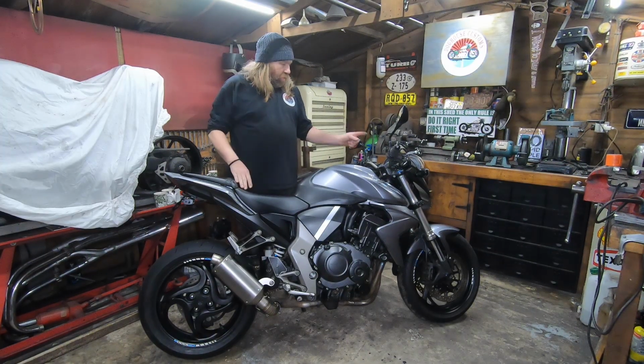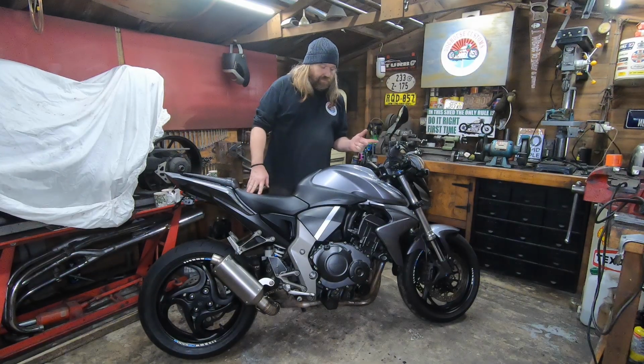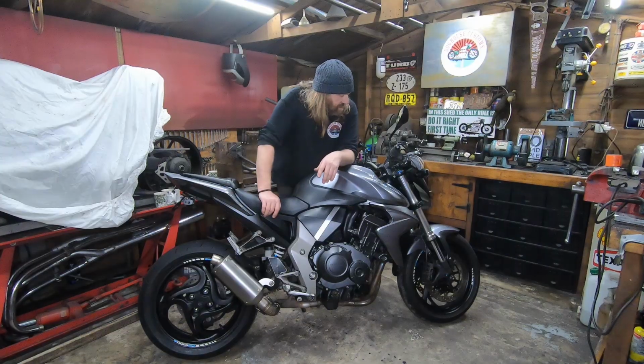I've got to get all the wires in for the sat nav to the battery, and also a USB is always handy. If your phone goes flat when you're out and about, you're in trouble, so I should put one of them on as well, which I've got. So I think that's about it.